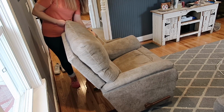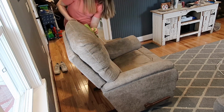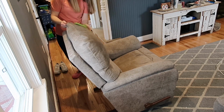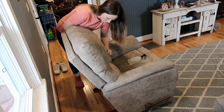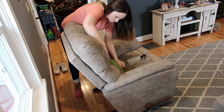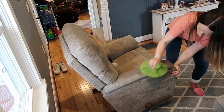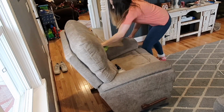This is the last chair. Come on, we can do this. We can make it through. After this, I have to run and pick the girls up from school, so you guys are going to get to see what it looks like when it's been freshly done, when it's still wet, and then I'll show you what it looks like again when it's all dry. But the before and afters of this are insane.